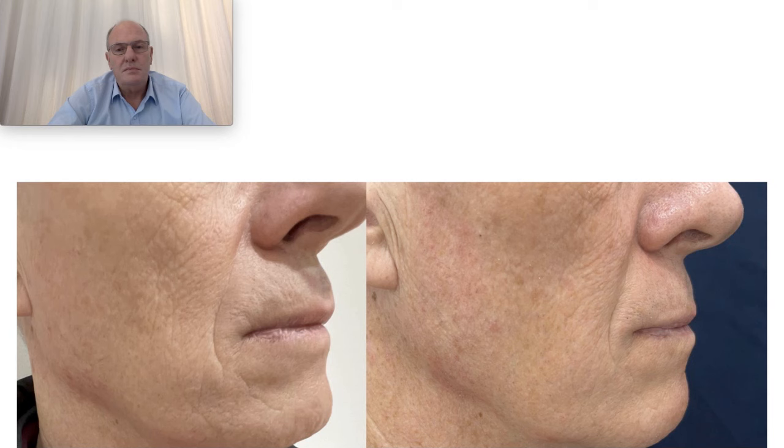And here we can see the result. This is another result. You can see the improvement of this area. Also this area, this wrinkle, and how the jawline improved. Another patient, wrinkles. In this situation, I only treat with microneedles.